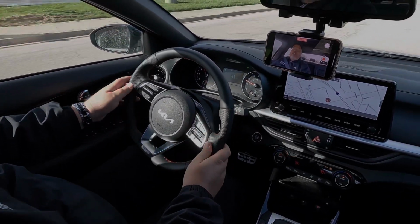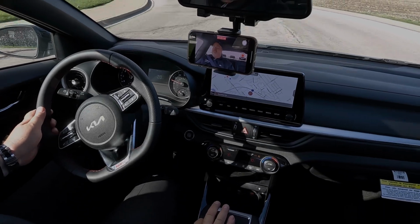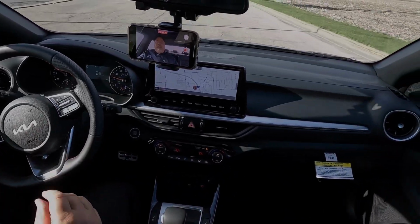Make a quick right here. Let's get on here. See, it'll move. It will go. It's crazy. It does not take a whole lot to get this car going. It's amazing that 201 horsepower would just scoot.